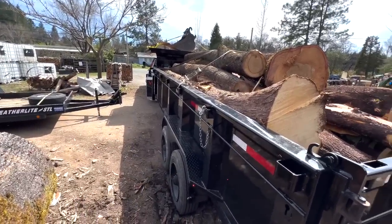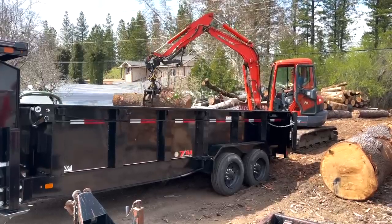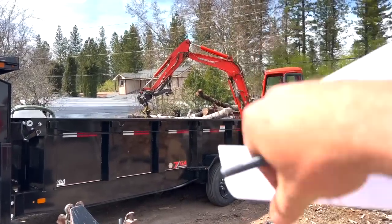And I don't think we got enough time to go get the Mechalek tonight. That little fella lifted the big fella. Get it, Kubota. Get it.